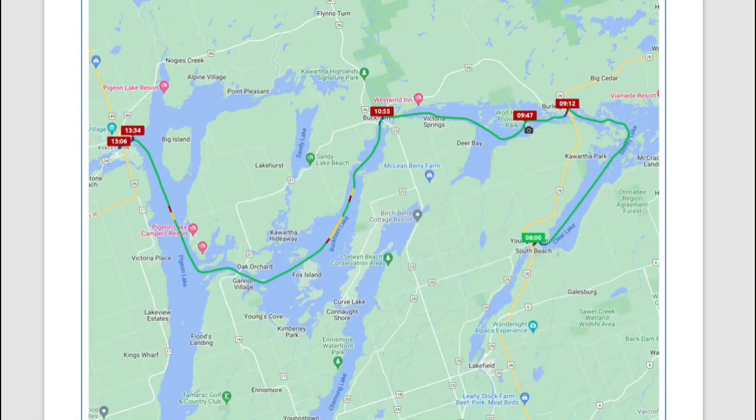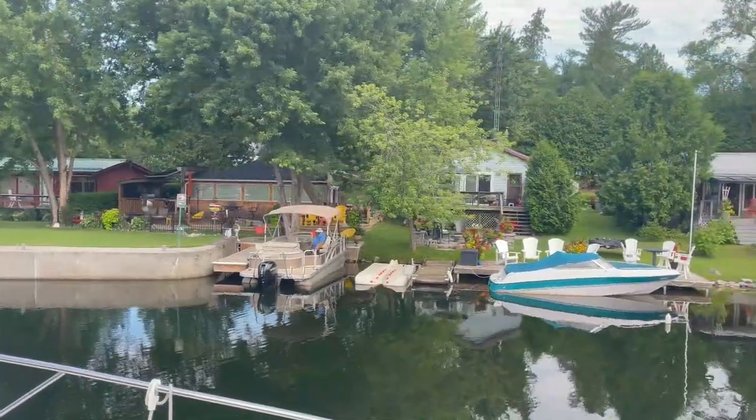Welcome to the Great Loop aboard the Perch. This is leg 48 of our Great Loop adventure. Today we're going from Young's Point to Bobcaygeon. We are in the heart of the Kawartha Lakes region, and you can see from our Nebo track that we're doing some weaving in and out.